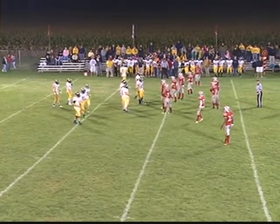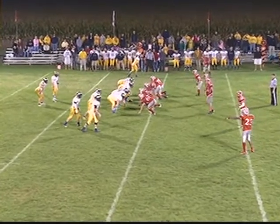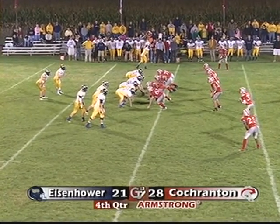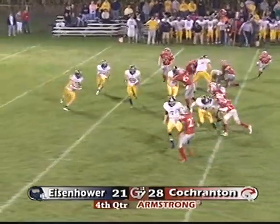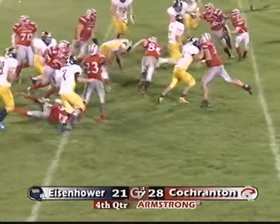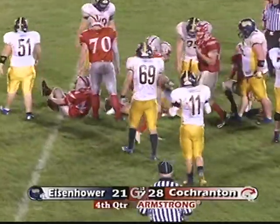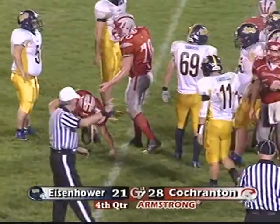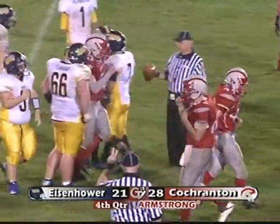Here come the Knights back to the line of scrimmage, where it is first and 10. Trips to the near side of the field, wide receiver to the left, out of the shotgun for Wilston. Wilston gets that, pitches it over here to Johnson. Alex Johnson takes the ball to the midfield into Cochranton territory and stopped at the 48-yard line. Picked up about 5, it looks like.